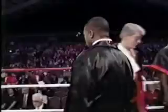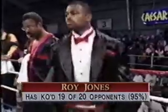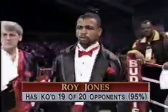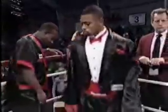And his opponent across the ring in the red corner, wearing the black trunks with red trim and weighing in at 164 pounds. Fighting out of Pensacola, Florida, this 1988 Olympic silver medalist is undefeated as a professional with a record of 20-0, 19 by KO. Ladies and gentlemen, ranked number 2 in the world, Roy Jones Jr.